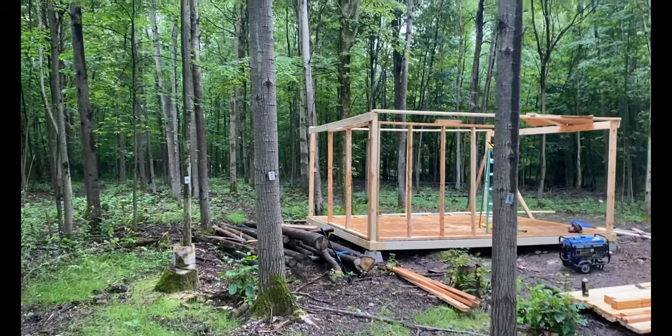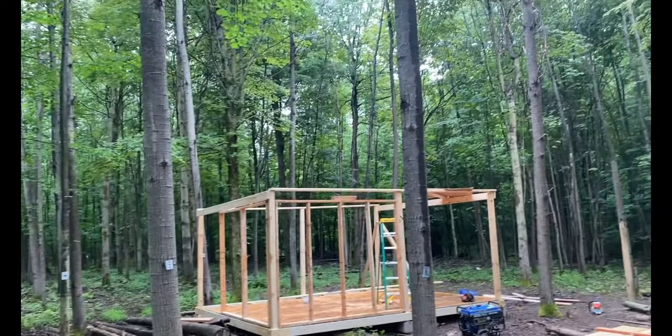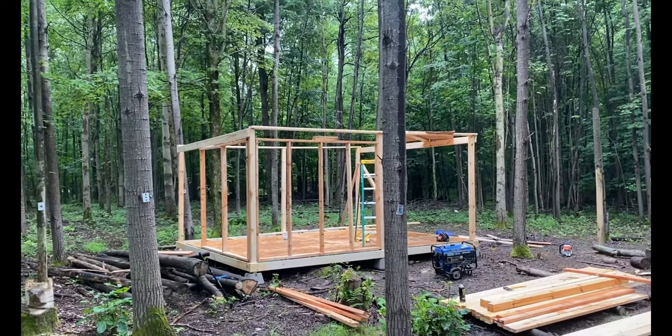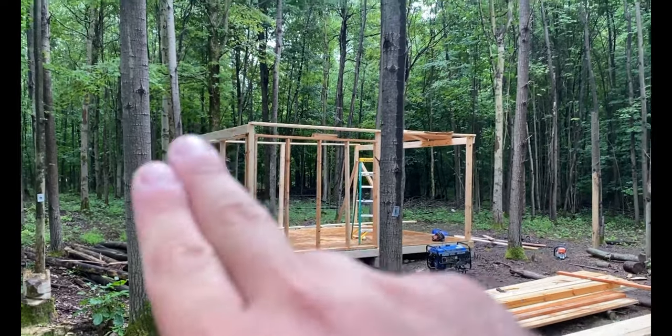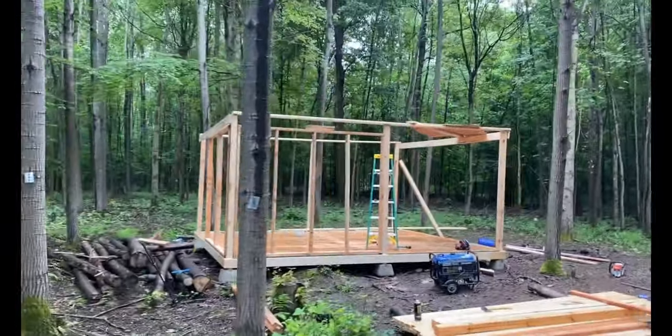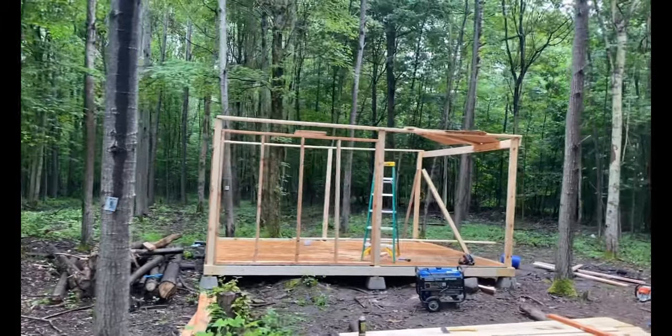Today, I'm hoping to have all the walls up, minus this front corner here, where the door is going in. That way we can start removing all the braces on the top and start really hammering down on these top plates to get this thing nice and secure and locked into place.